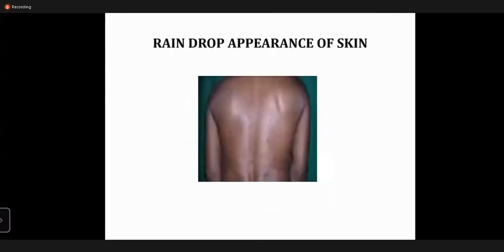Okay? Now, the picture is not very clear because the man himself has dark skin. However, if you look very closely, you would see some circular or raindrop-like spots of hyperpigmentation on his back. This is the classic raindrop appearance that you see in arsenic poisoning. I want you guys to appreciate it. This is just hyperpigmentation due to local irritation caused by arsenic in the blood circulation. Okay?